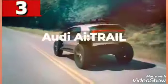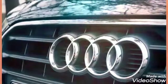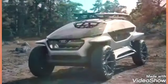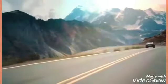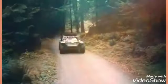Audi AI Trail. In 2019, Audi announced its vehicle, the AI Trail, an off-road concept that they believe would be available as soon as 2030. Rather than owning a car for multiple uses, they envision us ordering a vehicle for the activity that we're about to go and do. So this is a pure SUV through and through.